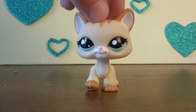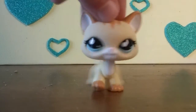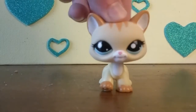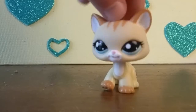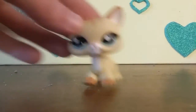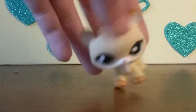Everyone, oh my gosh, I am so excited right now because I ordered a package on eBay and it has 10 surprise pets, random figures. I literally could get anything. Oh my gosh, I'm so excited. And 3 random accessories. Oh my god.